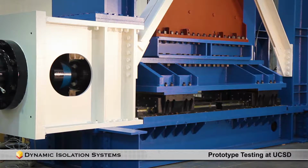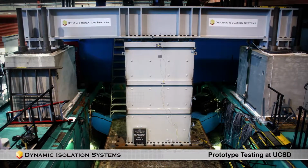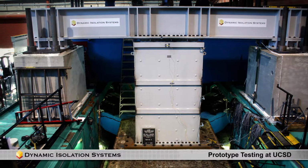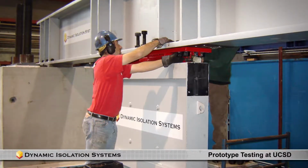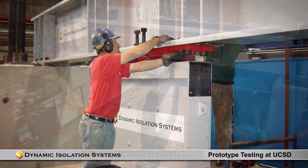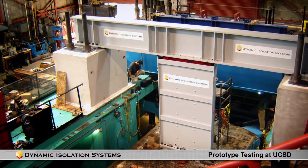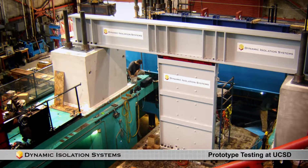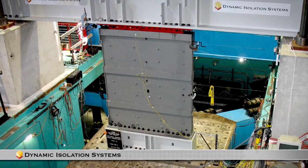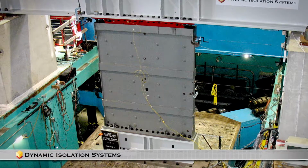As part of the rigorous OSHPD review, prototype tests on 5 dampers were performed at the University of California, San Diego's SRMD testing facility. The dampers were tested to a variety of displacements and velocities in single and bidirectional conditions. Over 100 cycles of seismic displacement tests demonstrated consistent and predictable performance of the damper. Further, a 2,000 cycle wind displacement test per ASCE 7-05 was performed to confirm the adequacy of the damper for wind conditions.